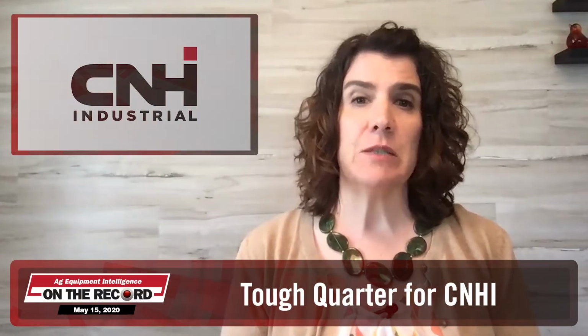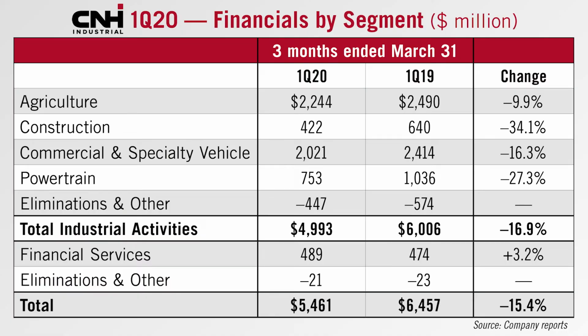The impact of the COVID-19 pandemic, which led to plant closures, added up to a disappointing first quarter of the year for CNH Industrial. The company posted a 15% decline in consolidated revenues for the period ended March 31st. The first quarter also produced a net loss of $54 million versus net income of $264 million in the first quarter of 2019. Net sales covering the company's industrial activities were down 17% to $5 billion. CNH Industrial's net sales of agricultural equipment were $2.2 billion in the first quarter, down 10% compared to a year earlier. Sales of construction equipment fell by 34% to $422 million versus the first quarter of 2019.